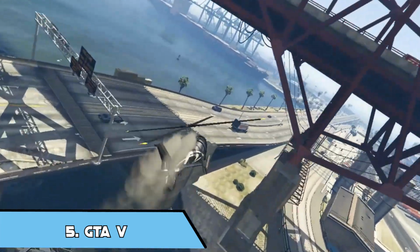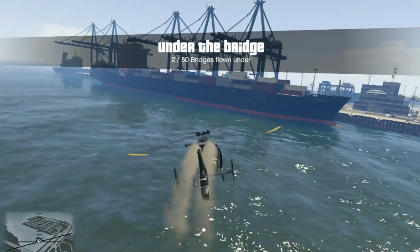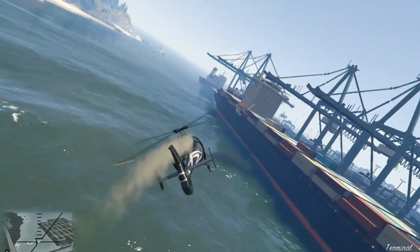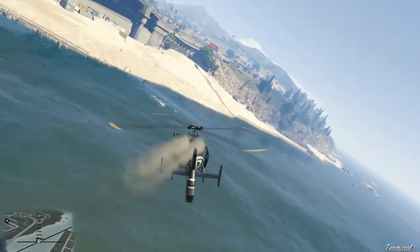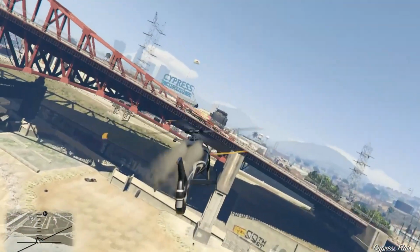Right then, number 5 on the list. It had to be on here somewhere, I had to put it on. It is of course GTA 5. A game that I never thought I'd see being able to be played natively on a portable console. I never thought it was going to come to the Switch. I never thought it was going to come to anything else. But here we are, we're playing it on the Steam Deck with ultra settings as well.